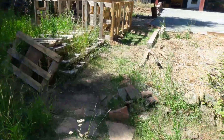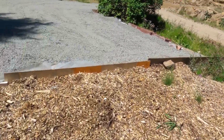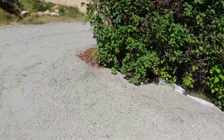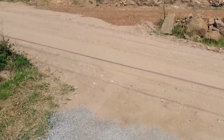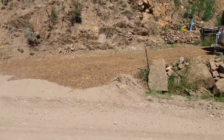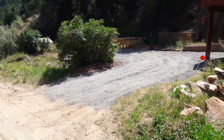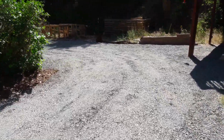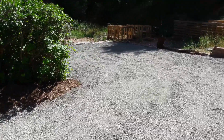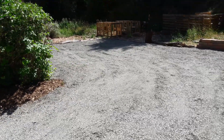And then going back over to the other side of the road here, we brought in all of this rock this year to have the drive area and driveway be a lot bigger and a lot more obvious where people park and that sort of thing. So you can see that we've extended this space significantly. The driveway didn't used to go out there, but it gives us a lot more space for parking when people come to visit.